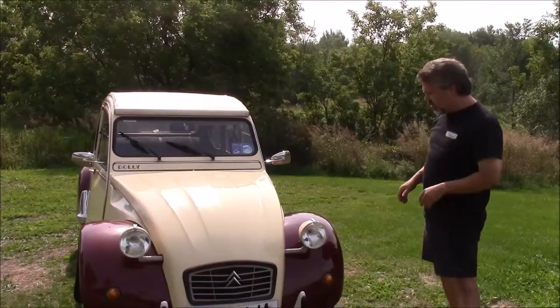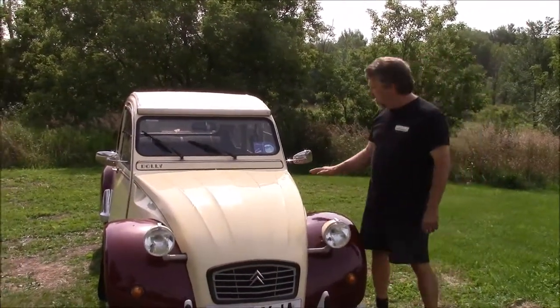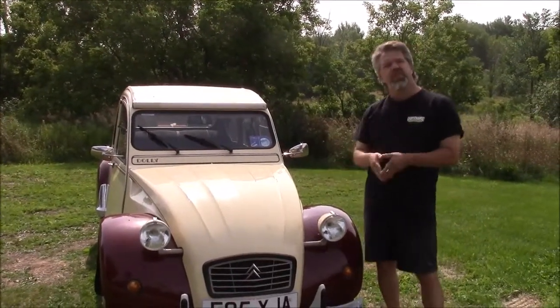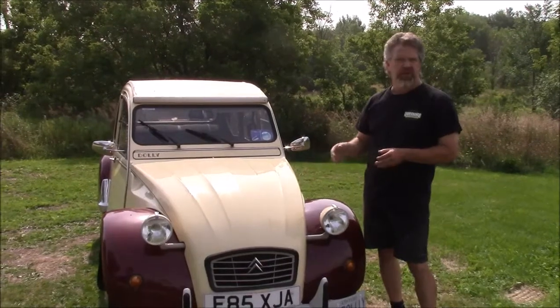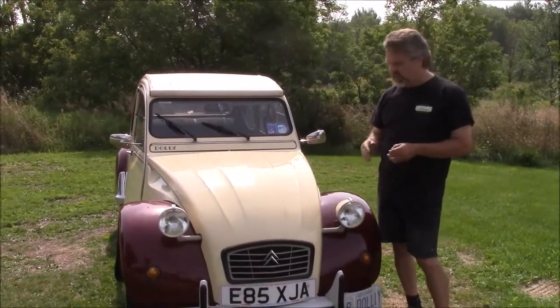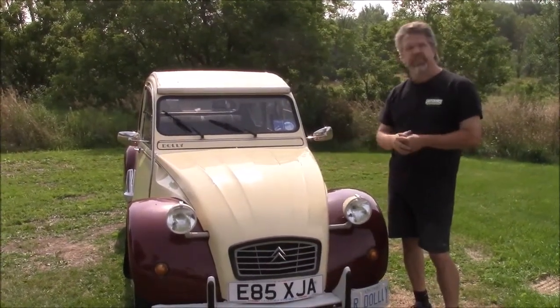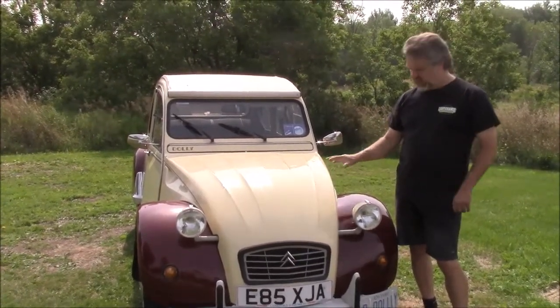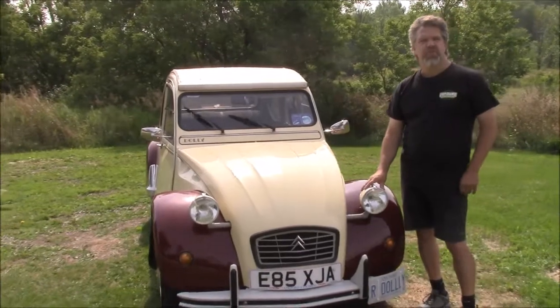So this is an exceptional deal for someone. Very well looked after. The mileage, as I mentioned earlier, is only 14,333 kilometers at present. Our client may drive it just a little bit more, but 14,000 original kilometers on a very rare Citroen Deux Chevaux.